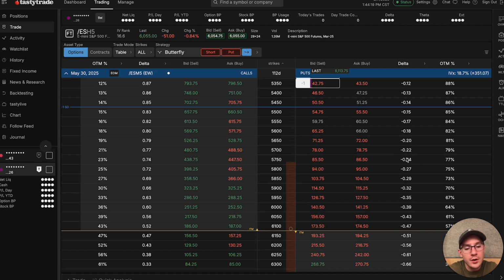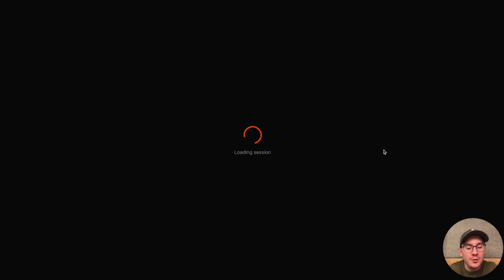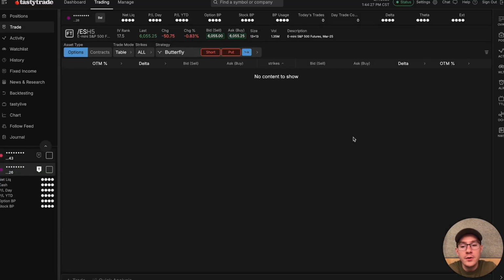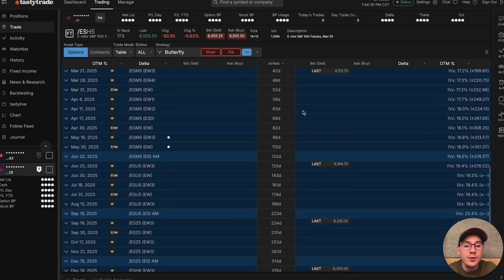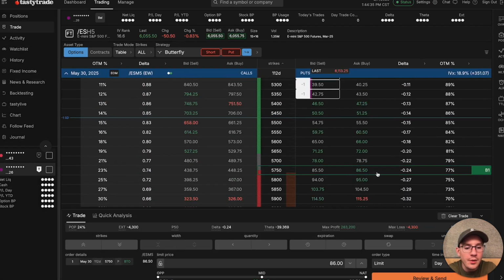So 24 is the closest to 25. So I'm going to buy this. Oops, sometimes it does this. You need to refresh the screen real quick. So I'm going to buy the one closest to 25 delta. Then I'm going to sell the one closest to the 23 delta. That's how I structure this trade. I'm going to buy this one. Then the next one closest to 23 is 22. So I'm going to sell this one.